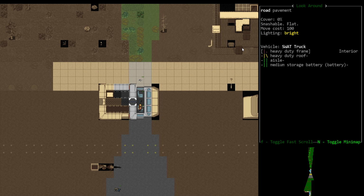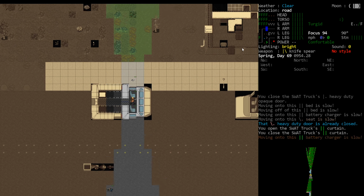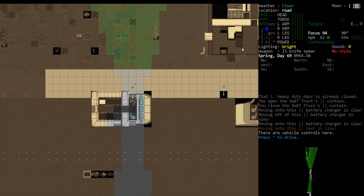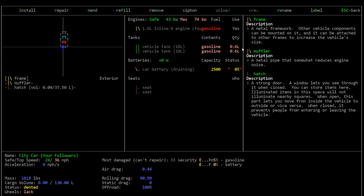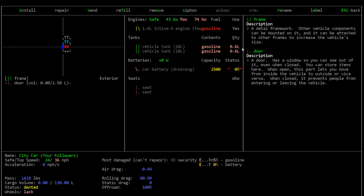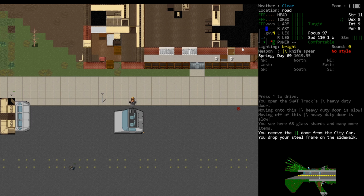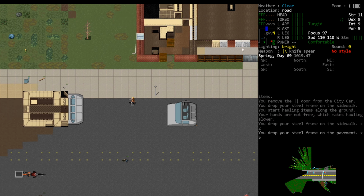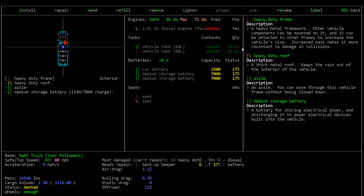We could change the doors to opaque. That does make it harder when you're driving. Yeah, let's just put a door in the middle section, I think. So we're going to need a door here. I don't love how the whole vehicle is heavy duty. I would like to remove some of that. I know that's counterintuitive. A lot of you really swear by the heavy duty frames, but it just doesn't mean that much to me. So we'll come over here with the frame, and we'll install an opaque door in this middle section over the aisle.